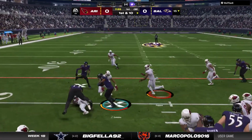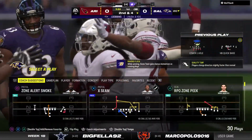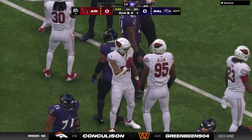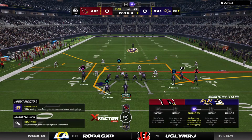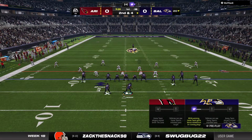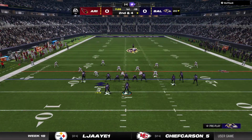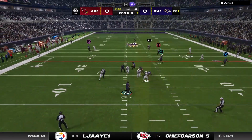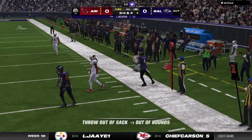The drive will commence with a run by J.K. Dobbins. And he finds enough of an opening to get this one back up to his 20. The game's first play produces 6 yards, brings up second down. Now it's Jackson. Throw out wide is incomplete.